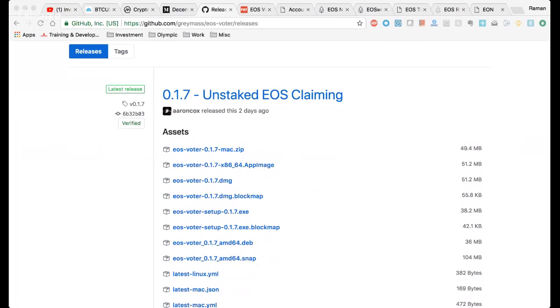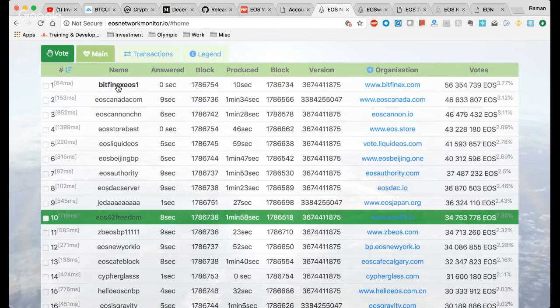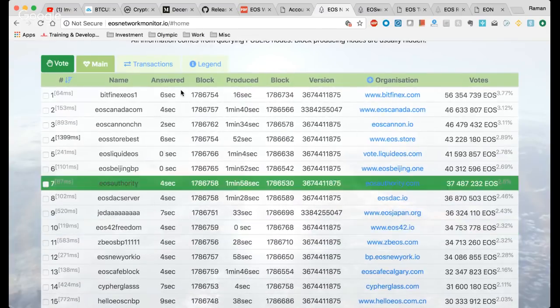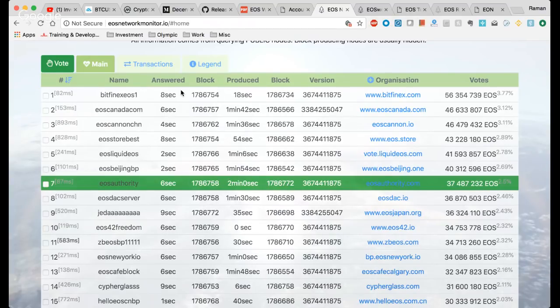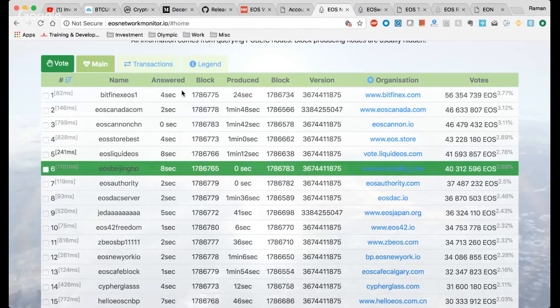Bitfinex is actually doing a lot of good things for EOS, because they are a block producer candidate. They are actually #1 now. If you look at what is happening, Bitfinex is the top block producer, right now at #1 in terms of voting, and they are really creating a great EOS ecosystem. So I'm not surprised that they are the first one to enable deposits.